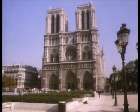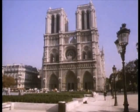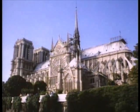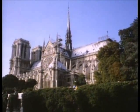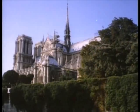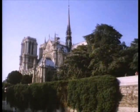Nowhere is this better seen than in the perfect proportions of the west facade of Notre Dame in Paris. In all its magnificence, Notre Dame was a fitting symbol for an influential and flourishing city, the intellectual center of the medieval world. The order and imposing presence of this building also echoed the harmony and stability which in the 12th century began to spread throughout the entire country.